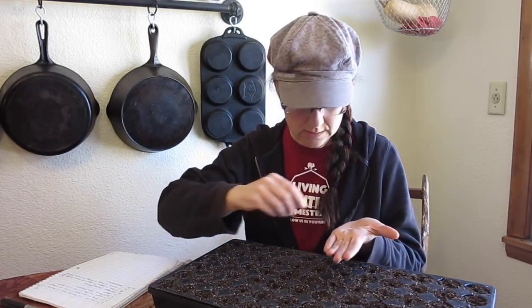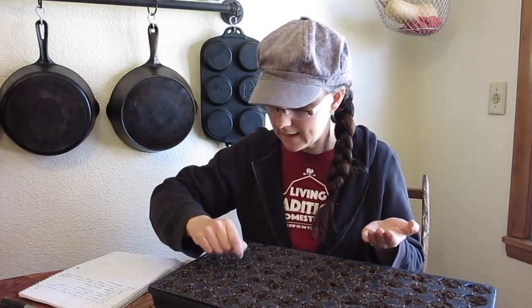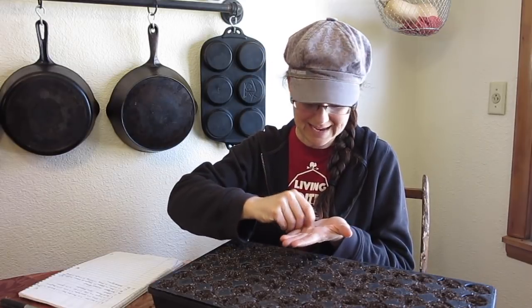The second row in our garden for tomatoes is going to be for paste tomatoes. Now, we've never grown paste tomatoes before, and so I'm a little bit nervous, but last year I struggled making pasta sauce and thicker kinds of sauces, ketchup, barbecue sauce, because the tomatoes that we grew, while they were amazing and they were super abundant, were very juicy.